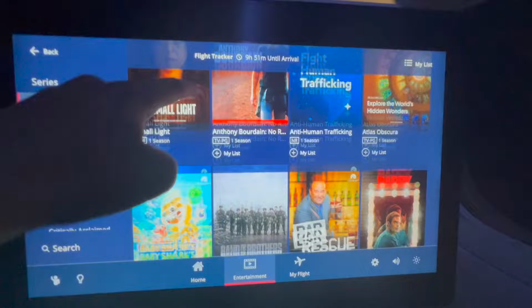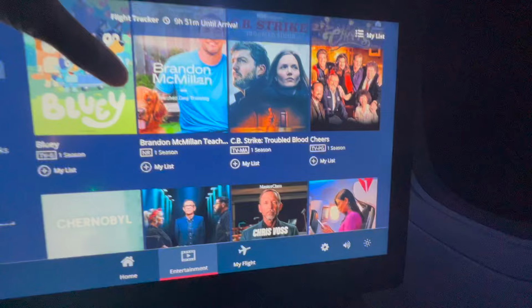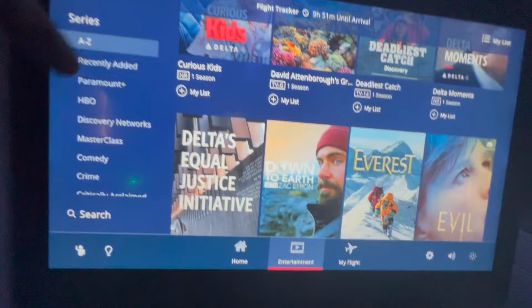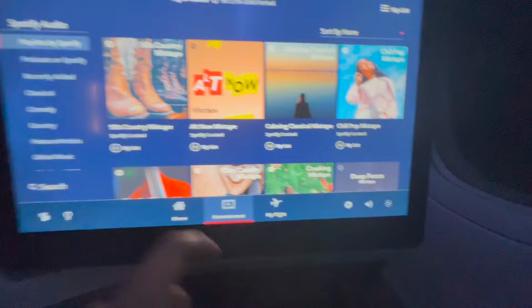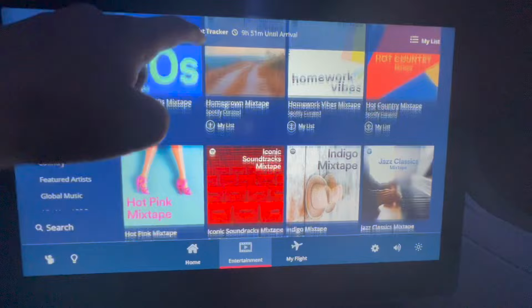You can view all the movies and TV shows available on your Delta Airlines flight, so definitely a really impressive selection. Definitely an endless selection. As well, you can also view TV shows from other companies such as HBO. Delta does partner with Spotify for its audio options available in terms of entertainment, and there's truly an incredible selection. I personally love Spotify, and just look at the amazing selection Delta Airlines has to offer.